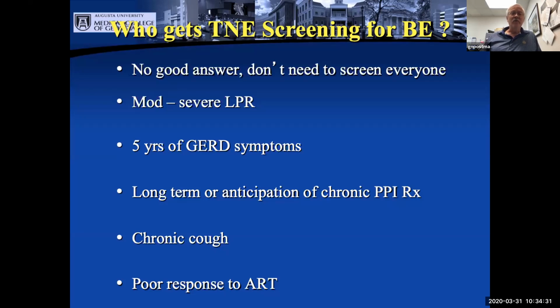So for me, this is what I do. If you have moderate to severe extraesophageal reflux symptoms, I think it makes sense to do an inexpensive, safe transnasal esophagoscopy. The American Gastroenterological Association classic indication is 5 years of gastroesophageal reflux symptoms. I think it's critical that if you have someone on PPIs, if they've been on PPIs a while, or you think they might need chronic PPIs, you have to look. I've personally been involved in 3 legal cases of individuals on chronic PPIs who had esophageal adenocarcinoma, and no one ever looked. So if I've seen 3, there are a lot more out there. So someone has to look at some point if they're undergoing long-term PPI therapy.